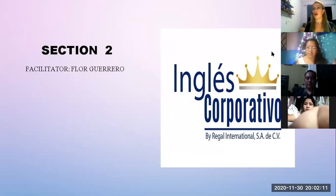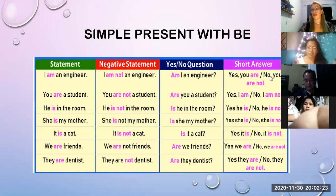Vamos a hacer un repaso. La sección 2 es igual, siempre simple present. Vamos a estar aplicando lo que aprendimos en la sección 1. So, it's important to make a short review. Remember that in this case, we are going to be using the simple present. Vamos a estar usando el simple present. Acuérdense, como les decía, ¿verdad? Simple present. Para no generar tanto problema o confusión, dividámoslo en dos partes. Las dos partes las vamos a usar en la sección 2. Okay, so en el módulo 1 se estudió el simple present with the verb be.